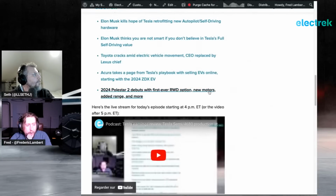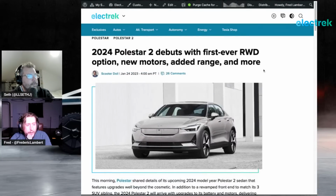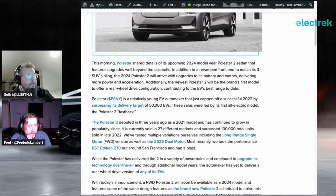All right, the 2024 Polestar 2 has been officially debuted. We've been talking about the rumors over the last few weeks about what was new, what was coming, and sure enough, the new rear-wheel drive option is now there. There are new motors and there's more range, so we have all the details now.